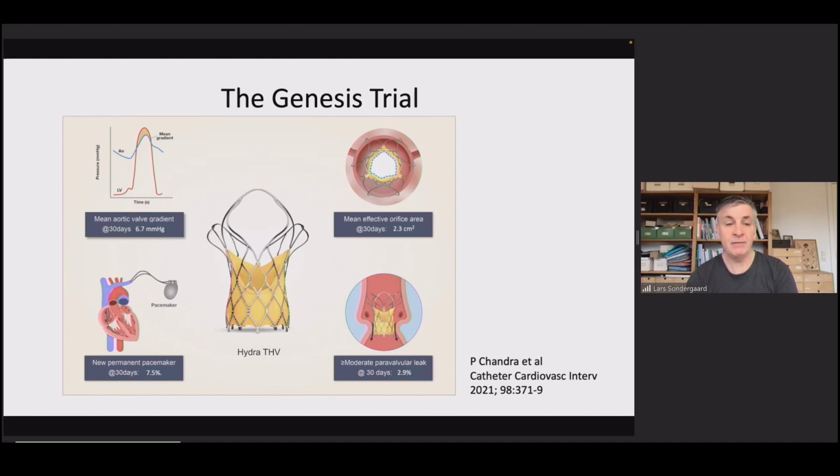You can see it has excellent hemodynamic performance, very low mean gradient, 6.7 millimeter mercury, large effective orifice area, 2.3 square centimeter, as expected for a self-expanding technology with a supra-annular leaflet position. Pacemaker rate, including all patients without pre-existing pacemaker, 7.5%, so really in the top of the group here. And also very low rate of significant paravalvular leak, more than mild in only 2.9%.